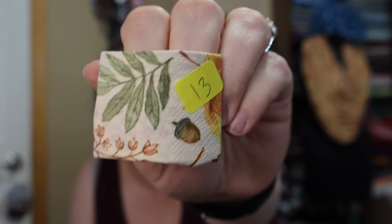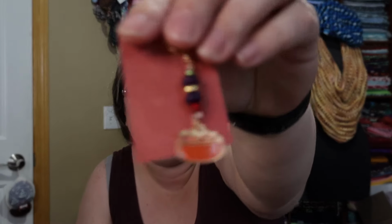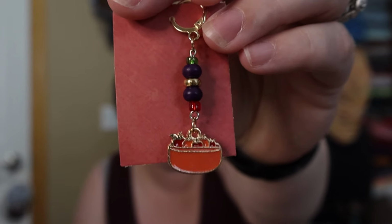But before we start, we're going to look at our next stitch marker from our Elileva stitch marker of the day. This is her fall set, and we're going to see what is in store. Let's do it. Oh, this is cute. It looks like a bowl of apples, and it has 2 purple beads, a gold bead, and a red bead. Oh, that is adorable. There you go.